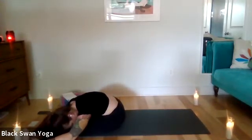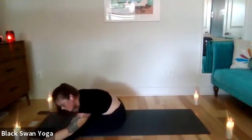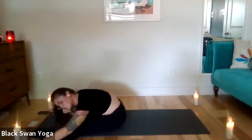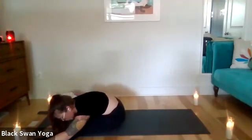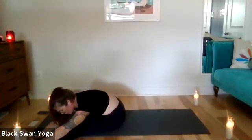Tuck your chin towards your chest. Can you bring your forehead and your knee close to one another? And then check in with your collarbones here. Try to keep them squared over your left thigh. So if your right armpit is rolling open, dial it down. 1 more breath. In through the nose. Out through the nose.